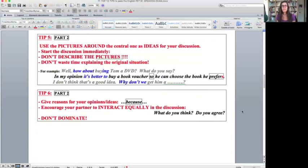Now, it's very important that the candidates speak more or less equally. So encourage your partner to interact equally in this discussion by saying, what do you think? Do you agree? You mustn't dominate your partner. You won't know your partner in advance necessarily. They might put you and a completely unknown candidate together, so you've no idea if he speaks well or badly. So you have to make sure that he doesn't dominate you, and you mustn't dominate him.